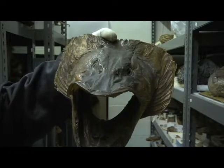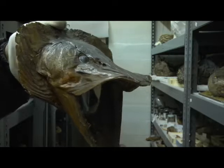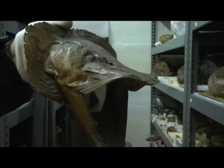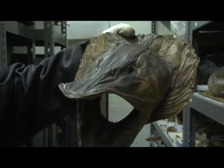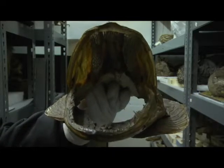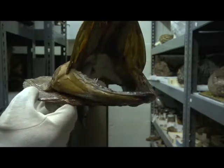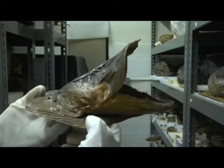This preserved fish head features realistic-looking eyes and a look at the needle-like teeth lining its mouth. Museum staff and volunteers wear gloves when handling most artifacts at the museum, partly to keep oils from their hands off delicate artifacts, and also due to the possibility many older taxidermy may have chemicals like arsenic in them.